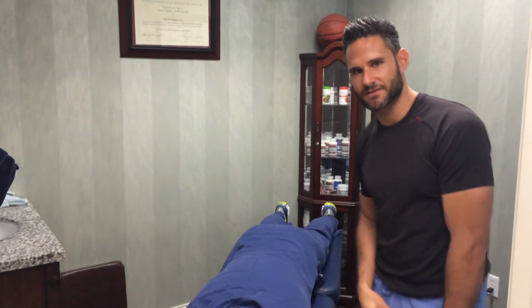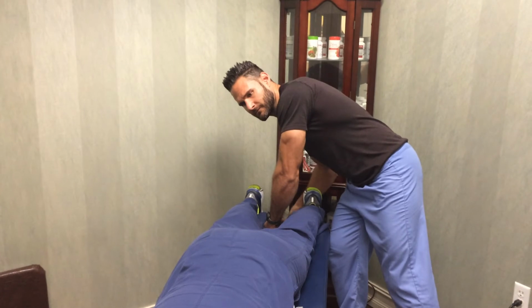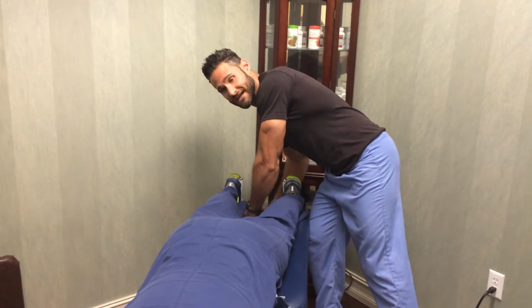And basically the discs stay healthy with movement, but when we get stiff, we can't move very well. So this table helps to actually pump fluid into the discs and keep us moving that area even when we're very stiff. So we'll show you how it works. Come on in a little closer. So first we start by stretching to open up and stretch that disc.